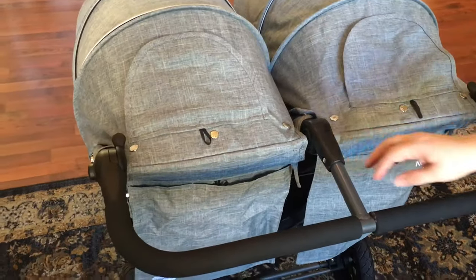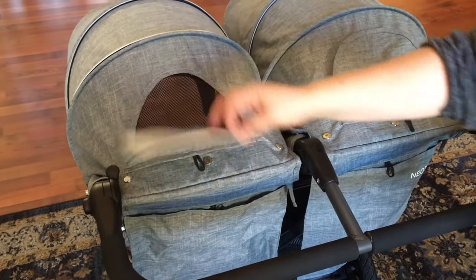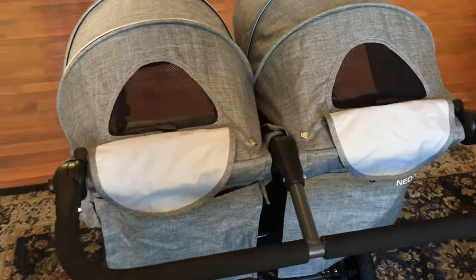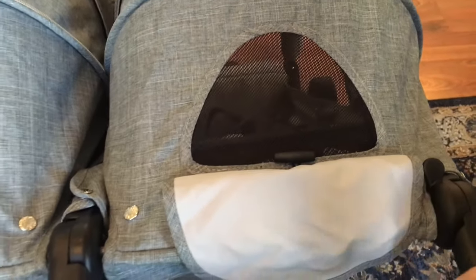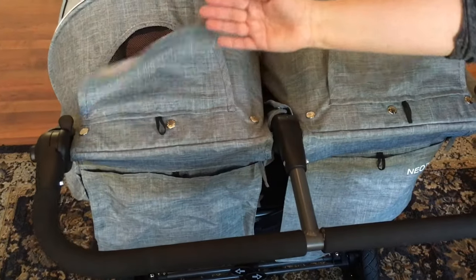Okay, so one of my favorite features back here, you guys, is the peekaboo window. Now, this is a magnetic flap, which is fantastic because it allows me to eye-spy my girls while they're sitting side by side with the hoods down without them always knowing that I'm peeking at them. Now, because they are 2 and 3, sometimes they like to antagonize each other, so I can always take a look at what's going on, and they don't know that I'm doing that because there's no loud Velcro to let them know that I'm peeking.